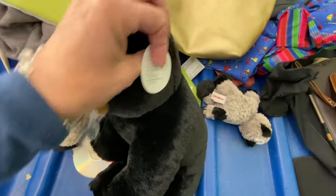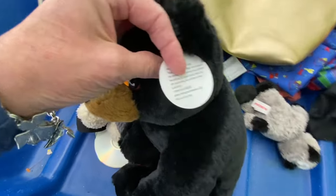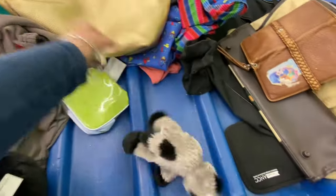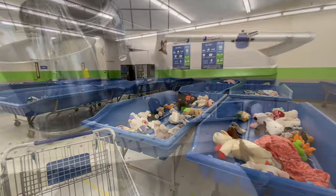This thing is so soft. Asheville Bears. This helps Asheville Bears. It is so soft. I'm going to pan around here so you can see how empty it is, and I'm going next door to the Goodwill Thrift Store over there.